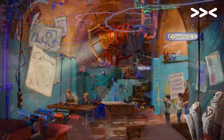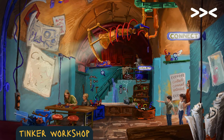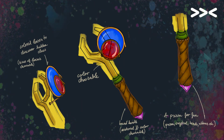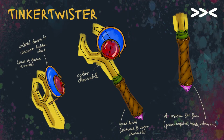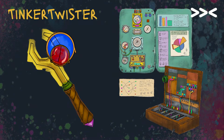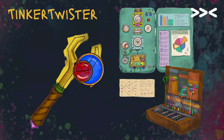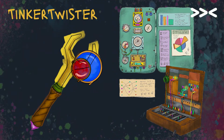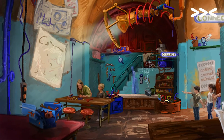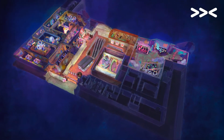Newly refreshed, guests can stop by the Tinker Workshop to create a tool fit for a Tinkerpunk. Visitors are led through the process of building and customizing their own Tinker Twister, the personal tool of the Tinkerpunks. Armed with their new gadget, guests use their Tinker Twister to discover secrets and solve puzzles around the embassy. This experiential retail offering provides visitors with a new way to play, as well as a souvenir to remember their visit. Everyone loves to play, including the Tinkerpunks.